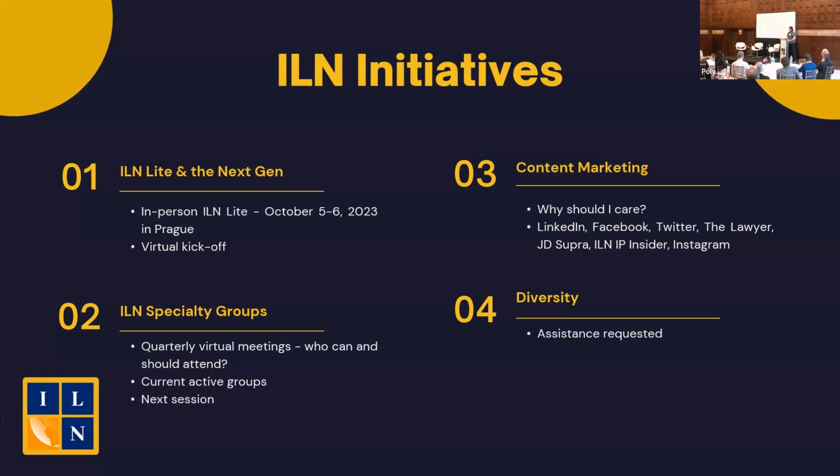And so although diversity is a real passion project for me, we need the membership to take ownership of it. So if diversity is something that you're also passionate about, please let me know, because we're looking to really drive this within the ILN, both in terms of what we do as a network, but also how we can help our firms with what they're doing as individual law firms. Some of our firms are really excellent at this. Others are just learning how to do it. And so we want to help create some of those resources. So if that's something you're interested in, please let me know.